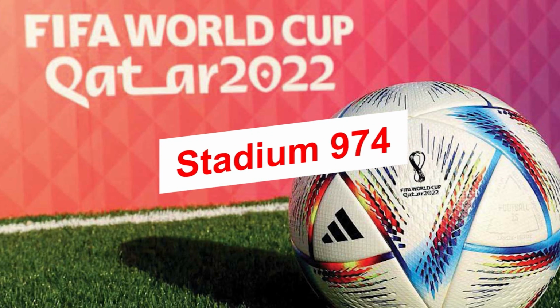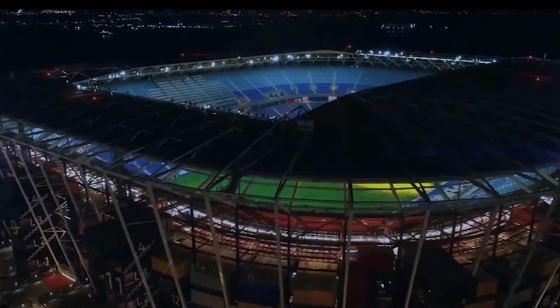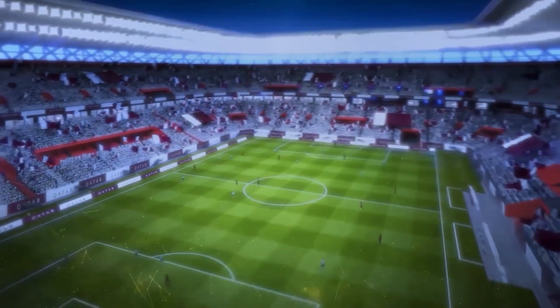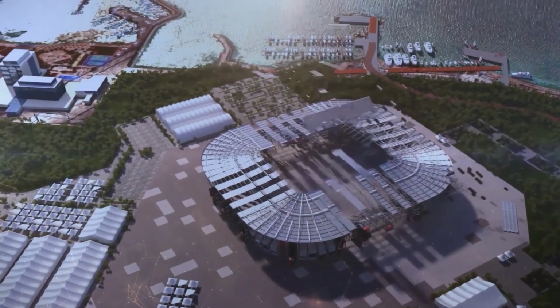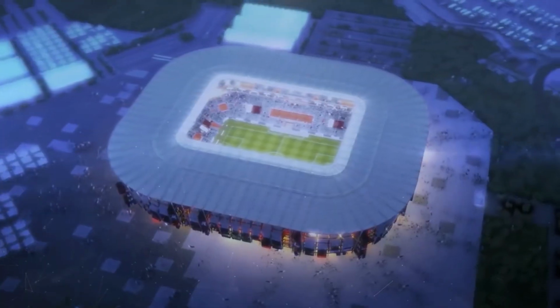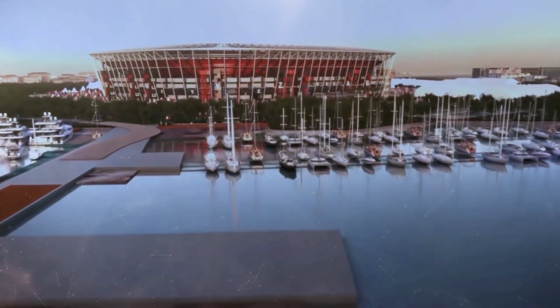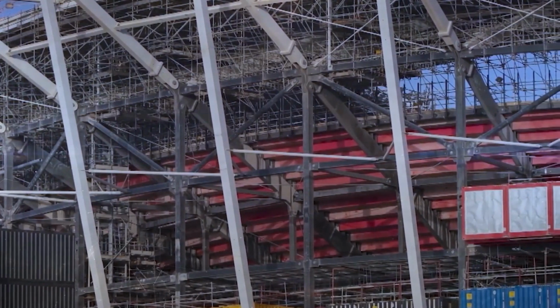Stadium 974. While Qatar is a tiny country, and 7 of the 8 stadiums are on Doha's metro system, the stadiums can feel curiously spaced out. A new metro stop to the east of the center is Stadium 974. Constructed from shipping containers, Stadium 974 has a capacity of 40,000 people.